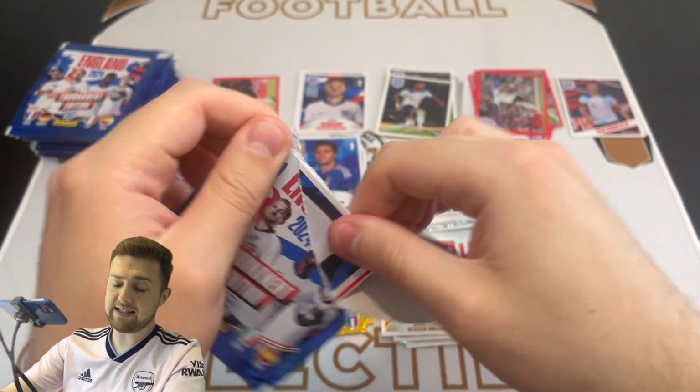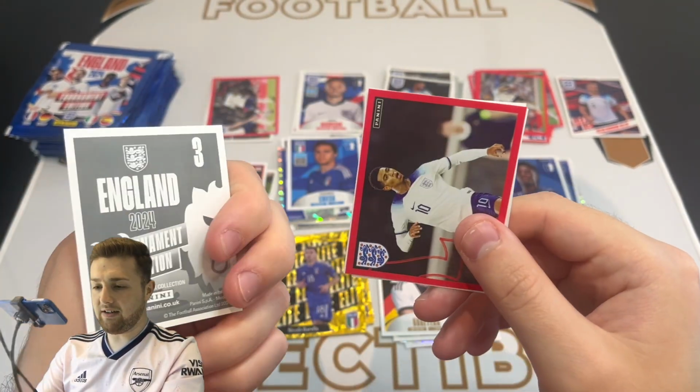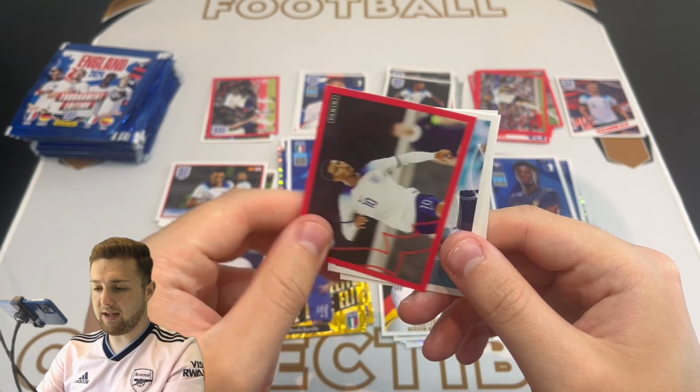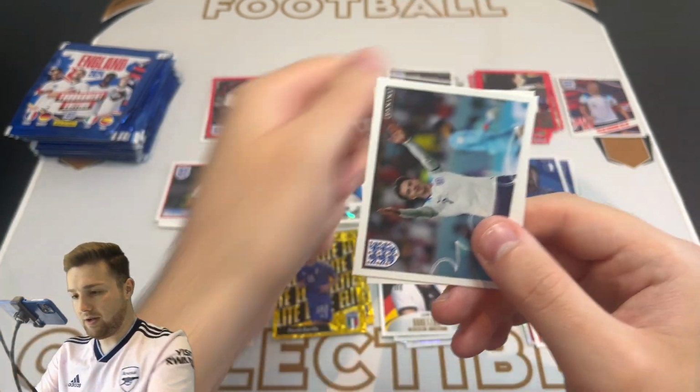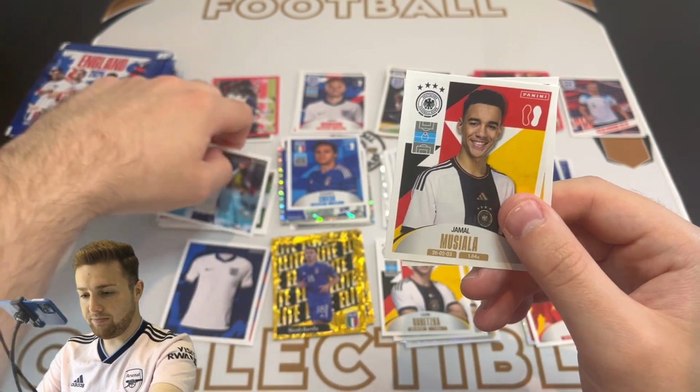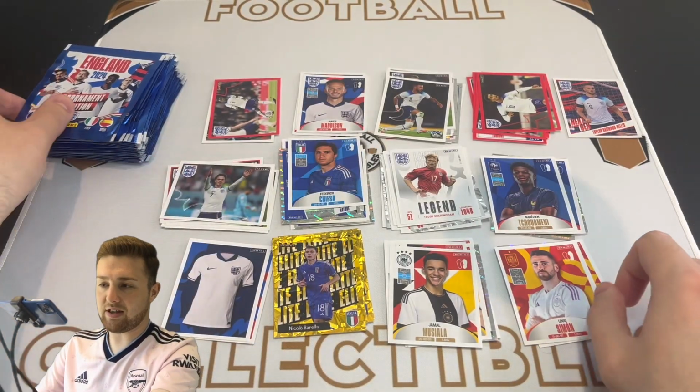We'll get into yet another packet of these fabulous stickers. We start with the other England kit right there, the new England home kit. We've got a very nice Jude Bellingham sticker there too. Then got a Jack Grealish. Also got there a Jamal Musiala and an Unai Simón of Spain. So there we go.